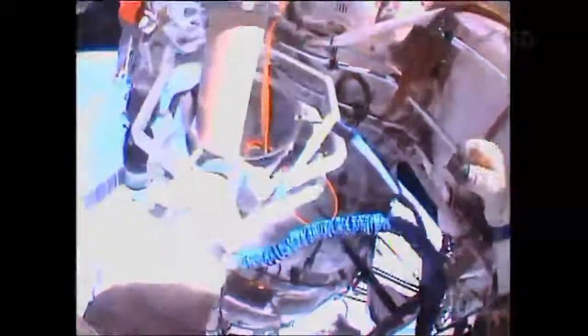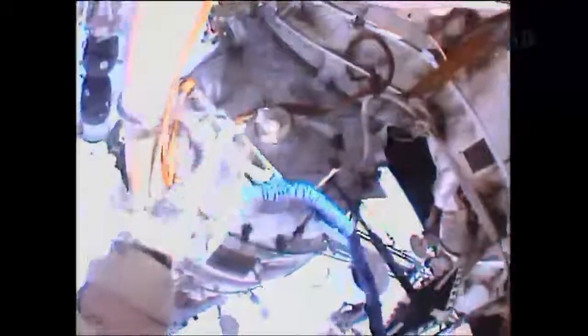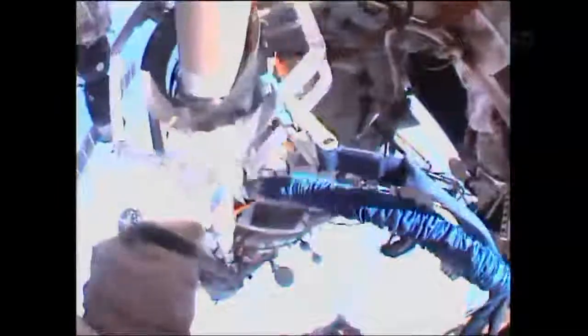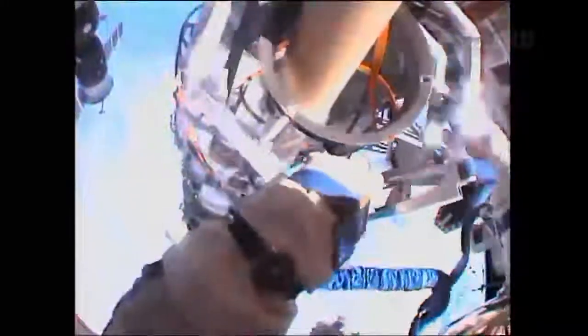Translating. I'm on the cone by the round handrails. Copy, we can see it.